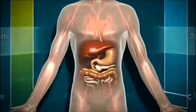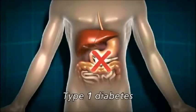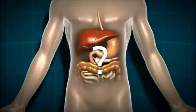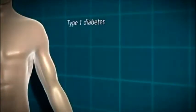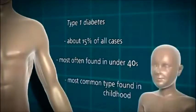In type 1 diabetes, the body isn't making any insulin at all. This is because of an autoimmune response whereby the body has destroyed the insulin-producing cells in the pancreas. We don't entirely know why that happens in some people and not in others. Type 1 diabetes accounts for about 15% of all cases. It's most often found in the under 40s, and it's by far the most common type of diabetes found in childhood.